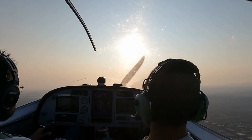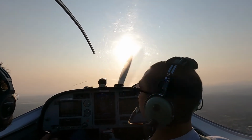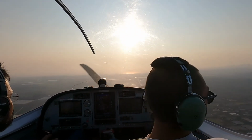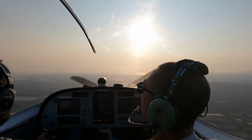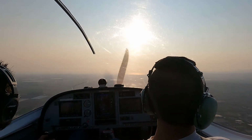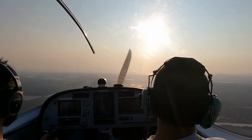Gonna reduce power. You're reducing what? The power? Yeah, and the speed, so then we can have the flaps on. For what though? Oh, so now we're preparing to land. Okay, so you gotta slow down. Slow down, yeah. That we can lose altitude. Okay.